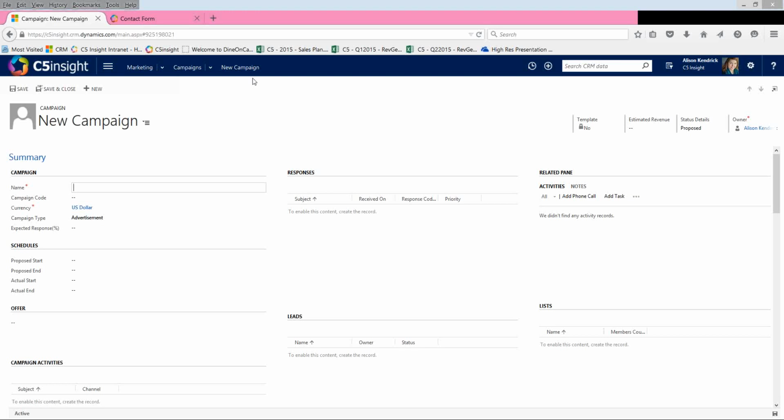I just created a new campaign. Let's say that we're going to be going to a CRM conference. I'll enter that information in here. The campaign type, because it's a live event, I'll select event.